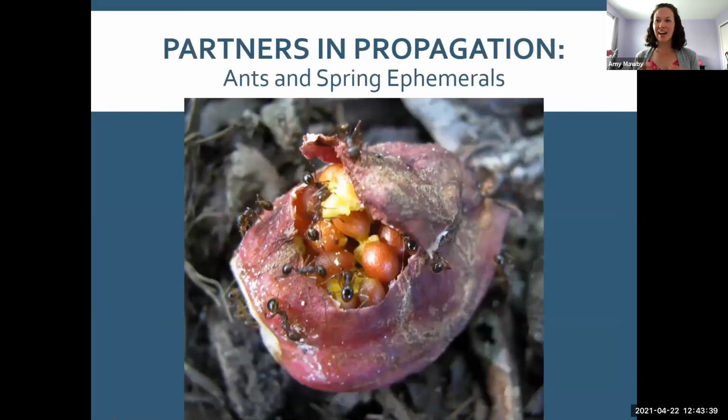And when I came back, I saw the amazing ants coming to visit, and just exactly what I wanted to happen. This is one of my proudest nature photos. And I feel fortunate that I was able to see this in person. So in spring, there's this really neat relationship between ants and spring ephemerals. It's like a partnership in propagation.